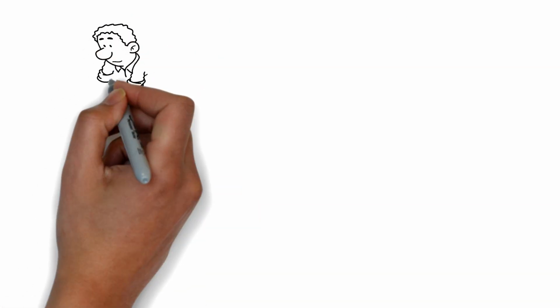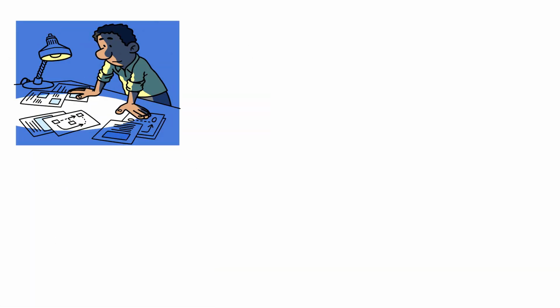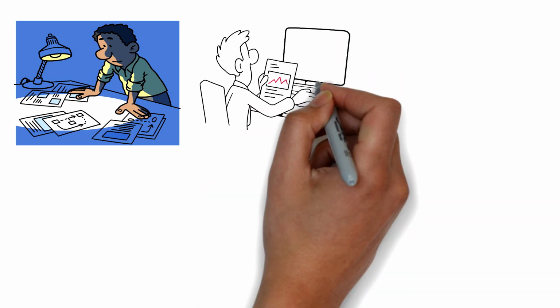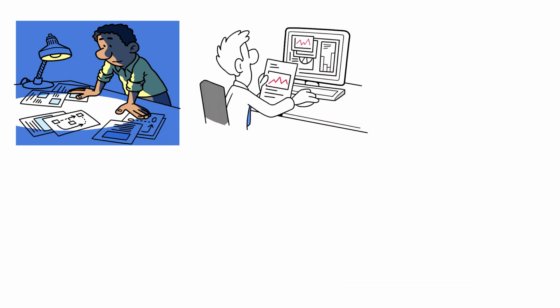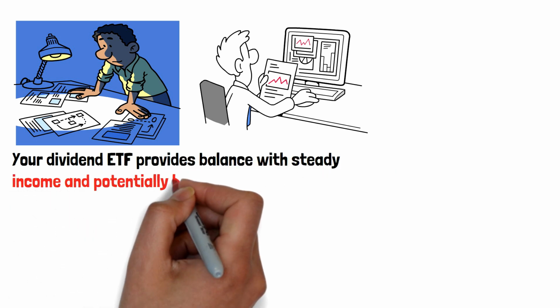It's about creating a more resilient portfolio that can weather different market conditions. Picture a seesaw. When growth stocks are soaring, your growth ETF rises. And when the market gets choppy, your dividend ETF provides balance with steady income and potentially lower volatility.